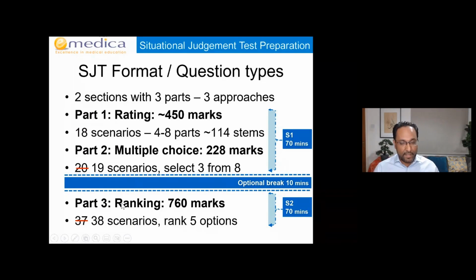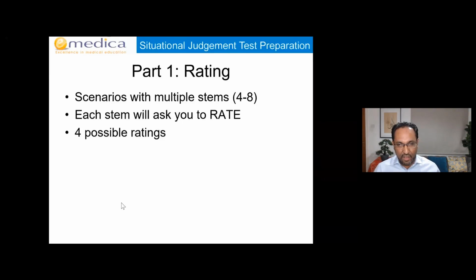So part 3 is ranking. This is where the bulk of the marks are, 760 marks. 38 scenarios. Used to be 37. It's going to be 38 scenarios. And you rank 5 options from best to worst. Okay, so let's make a start and look at each of these questions.